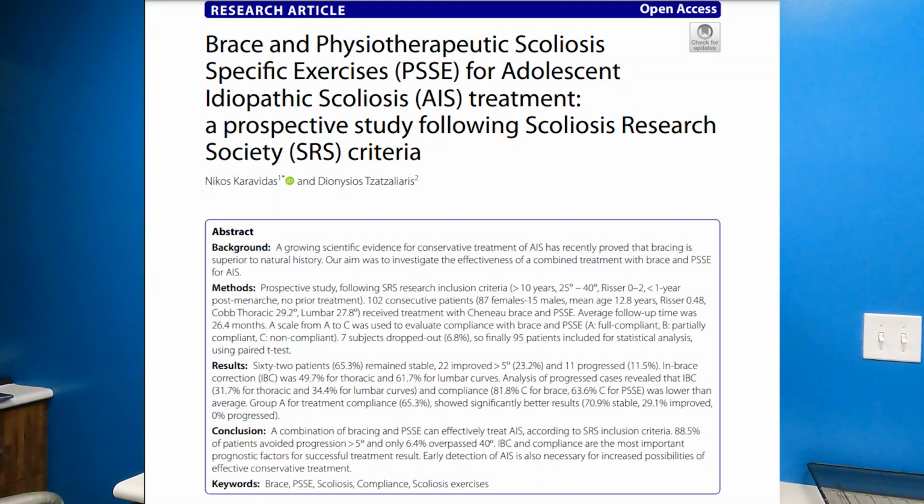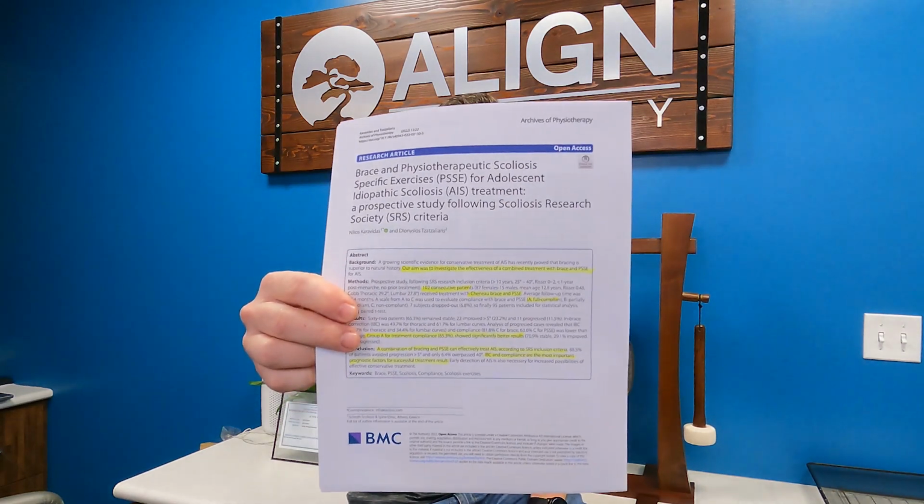I wanted to go over a recent research article that came out in November of 2022. It's from the Archives of Physiotherapy, and it talks specifically about bracing and scoliosis-specific exercise and the benefits of combining the two. I thought it was actually a really good research article, and it has a lot of cool points. So I'll try not to bore you too much with a lot of the details, but I think it's a good article. It's good support for conservatively treating scoliosis and spinal deformities, and so I wanted to share a couple of things about how bracing and scoliosis specific exercise can be used together.